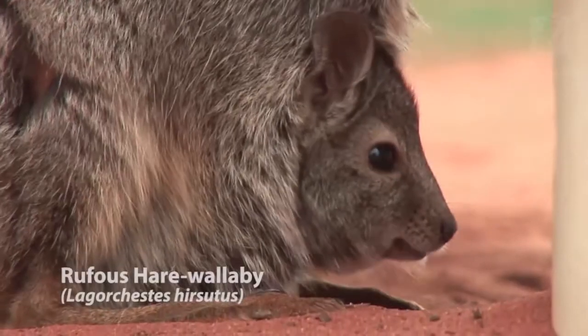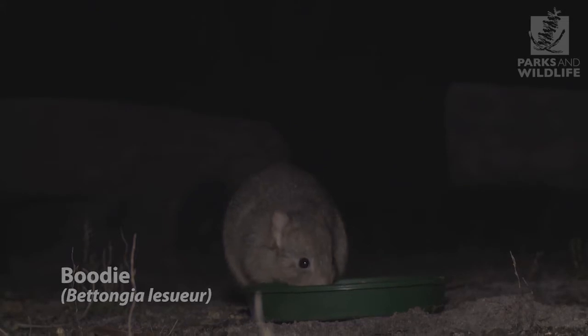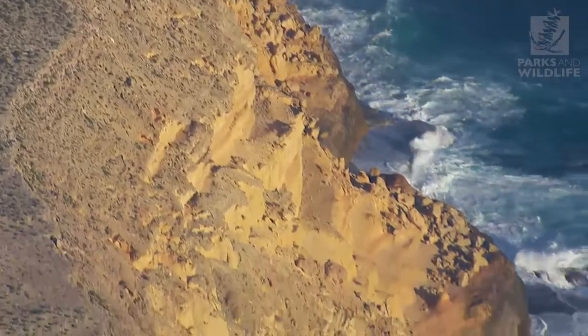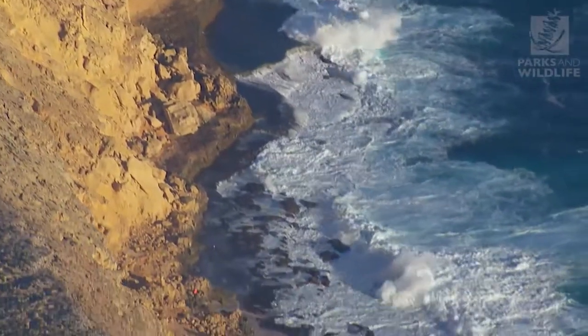The re-establishment of species like chuditch, woylies and boodies would not be possible without the complete removal of feral mammals. At 63,000 hectares, it would be the largest island in the world to have either goats or cats completely eradicated.